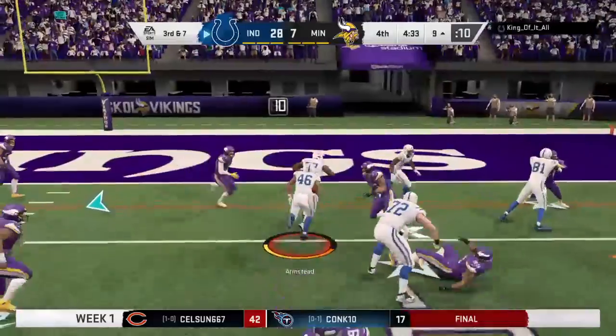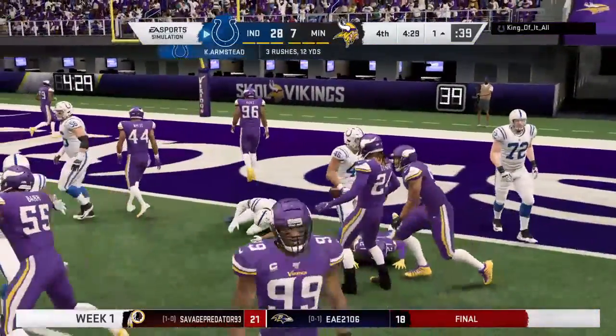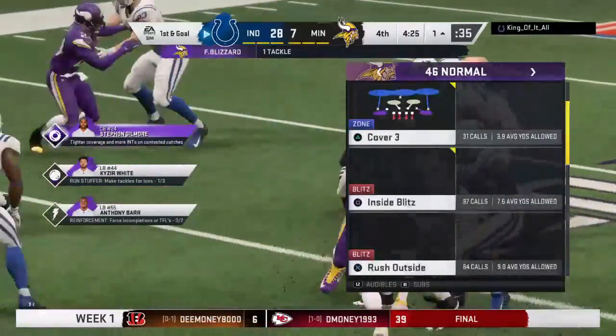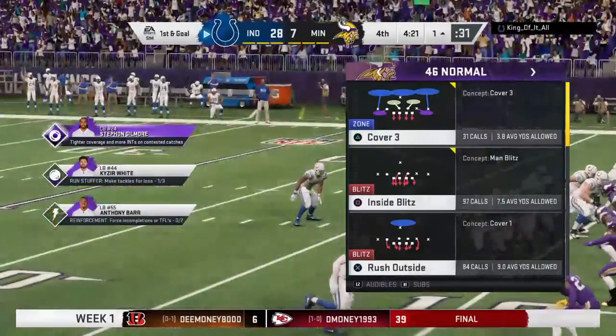Third down, it's Armstead. He didn't get the touchdown, but he did get the first down as he's tackled at the 1. Bit of a surprise. They ran it on 3rd and medium. Proved to be the right call. 1st and 10.